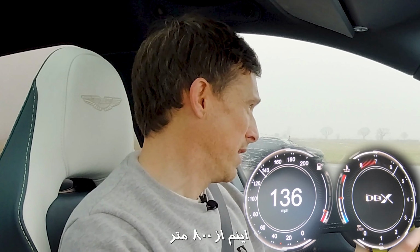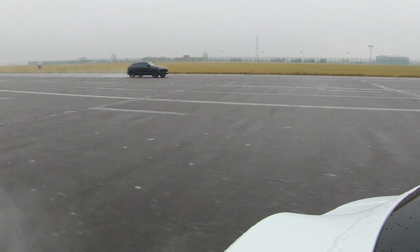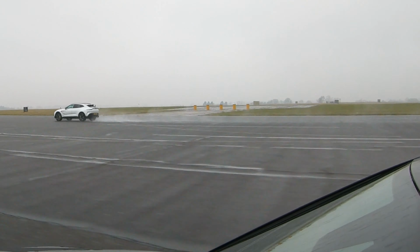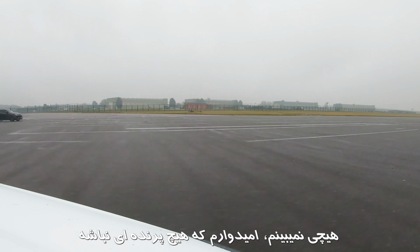So that's a half mile coming up now. This sounds amazing. And here comes the mile. I can't see anything. Hopefully there's no birds in the middle of the runway.